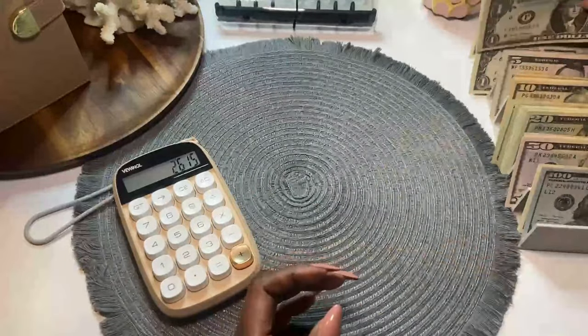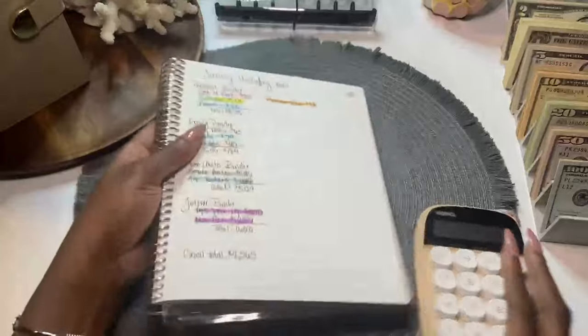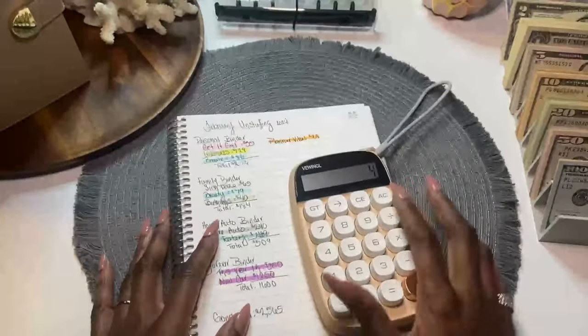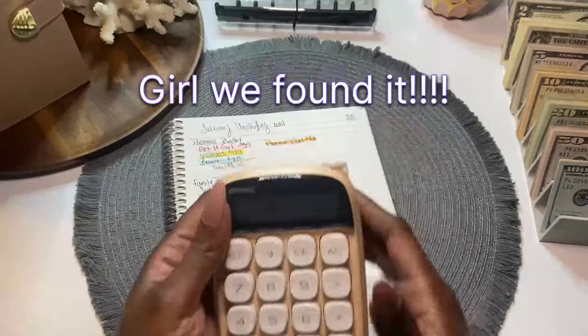Plus 63. I have more, but we're gonna just write this number down. 2615. I'm gonna triple check my math of this and I'll be right back. Yeah, got the same thing. So mine is 2615. So it's a $50 difference.